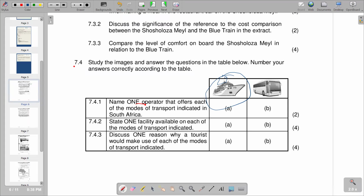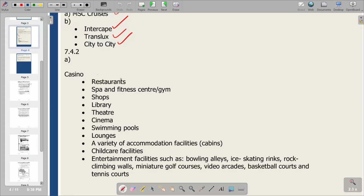And then we also see in the bus there, we are going to see a facility of a quality variety of seats, which can be an offer that can describe a good facility that we can see in the buses. So basically, that's what we have on that one. In the other section, we have them listed whereby on the first picture we are having restaurants and others that are being listed there. And obviously, also a casino is part of that. And others, we have got theater, library, shops, they are also inside. So those are the facilities that we can see.